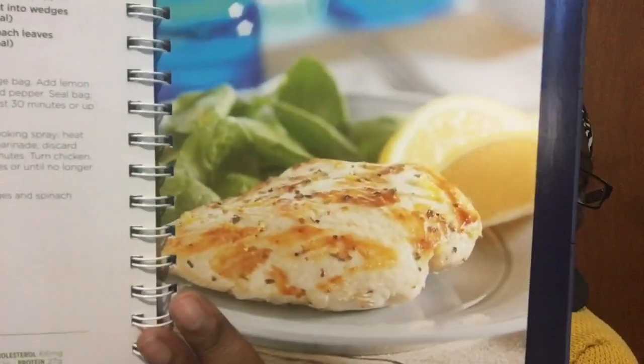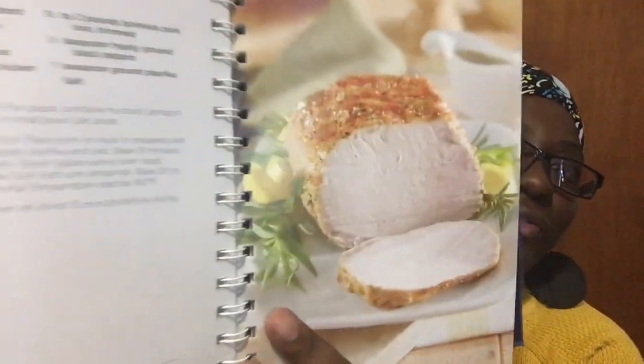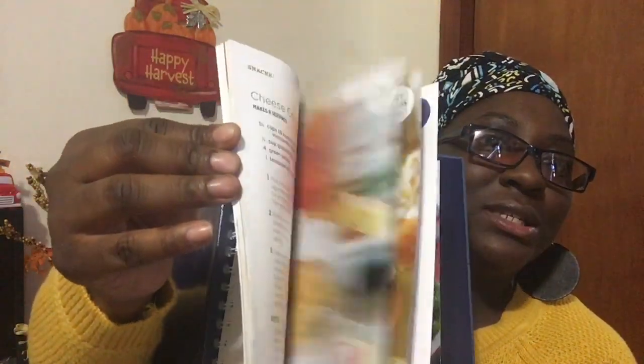They have all kinds of stuff. Greek lemon chicken. Doesn't that look good? Different stuff. Look at that. And that's pork roast with Dijon tarragon glaze. So there's a lot of different recipes in here for keto. So I'm glad I found it. It says quick, easy favorites for entrees, sides, snacks, breakfast, and more.